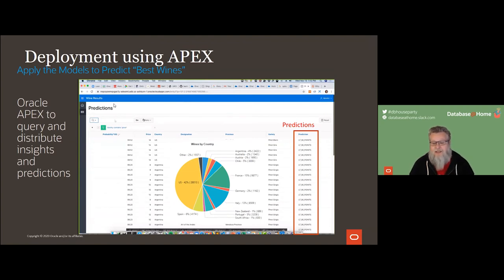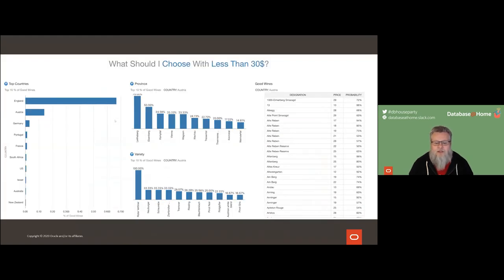All the data remains in the database, all the machine learning stays in the database, all the code remains in the database, and it's a nice and simple way of utilizing the idea of the converged database, all working together. If you just move on another slide or two. This is actually Oracle Analytics Cloud, just briefly. There's a plethora of different ways to access data that's in the database. This is yet another one. And you can slice and dice.